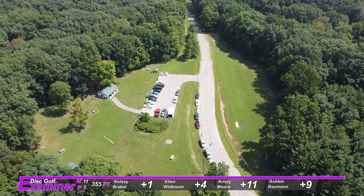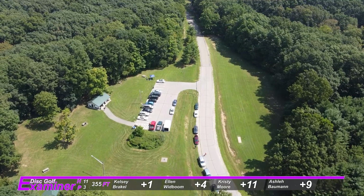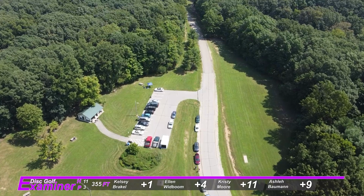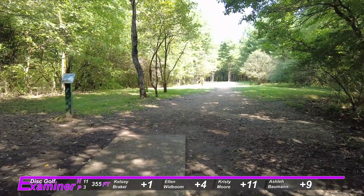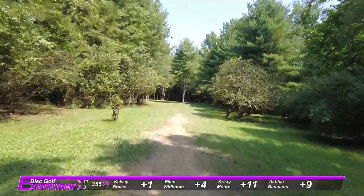I am super psyched because anytime I get to come out here, I love this course. I think it's a great par 3 with some par 4s mixed in there style course. And it's always fun to be able to cover the pros out here. I know both of you are local.